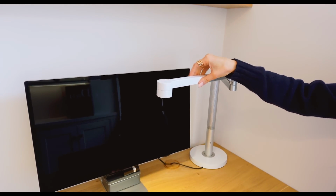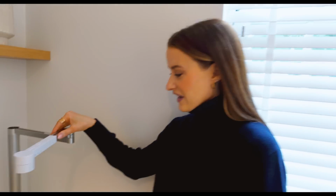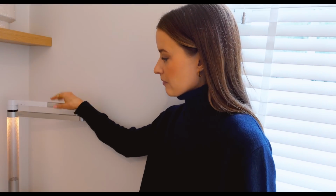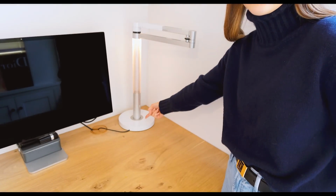You can change the balance of blue and yellow on here so you can go cool or warm. The Kelvin. And also, what's cool is that you can set it so that it goes off when no one's in the room, and then it's triggered by movement and comes on again, which I love about it. But otherwise, it's just a really lovely ambient light. Plus, you can charge things from it. So it's a really utilitarian lamp.